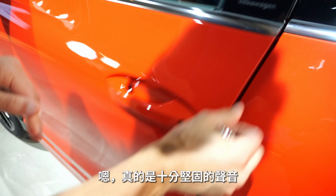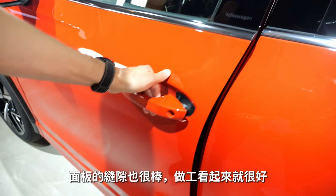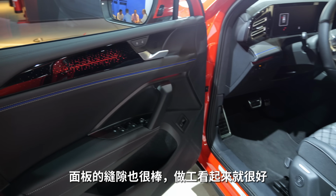Door closing sound. That's really solid, pretty cool. So very good door closing sound. Also here the panel gaps and so on. That looks like good build quality in this respect.